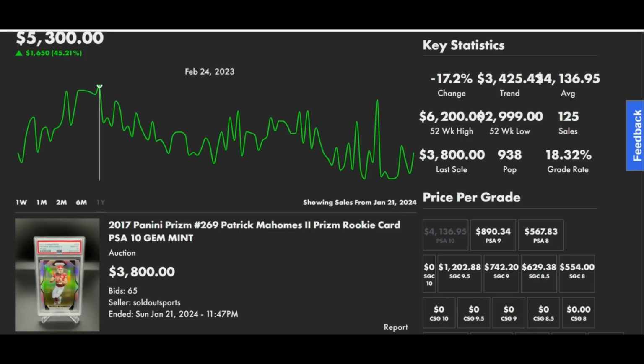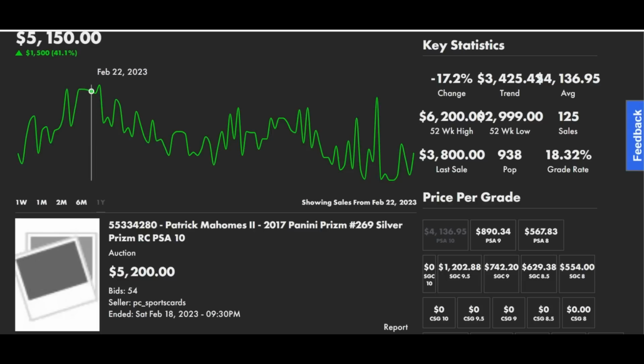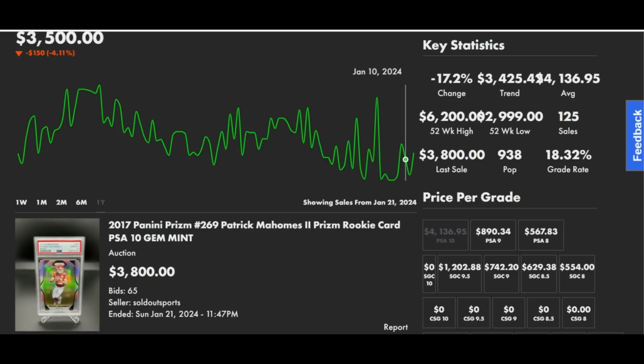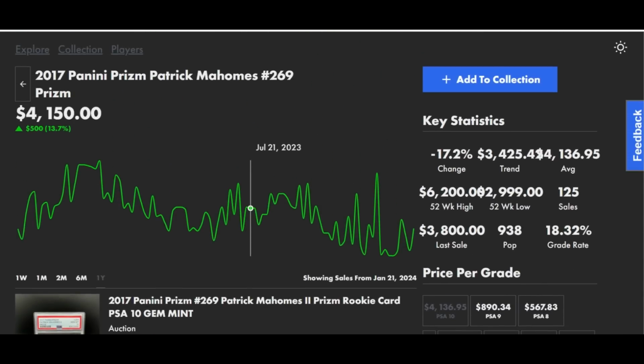When you look at the 1-year trend, we do have Super Bowl transactions last year of around $5,000, $5,200, $5,150. You're going to see some get back there. I mean, you saw a $5,000 buy it now on November 20th. So this $3,800 auction that ended last night, I think it's definitely probably going to go up here. But I'm not sure that many people are convinced that the Chiefs can beat the Ravens. I think the Ravens are pretty big favorites at this point, and I think people are being hesitant on the Patrick Mahomes market.